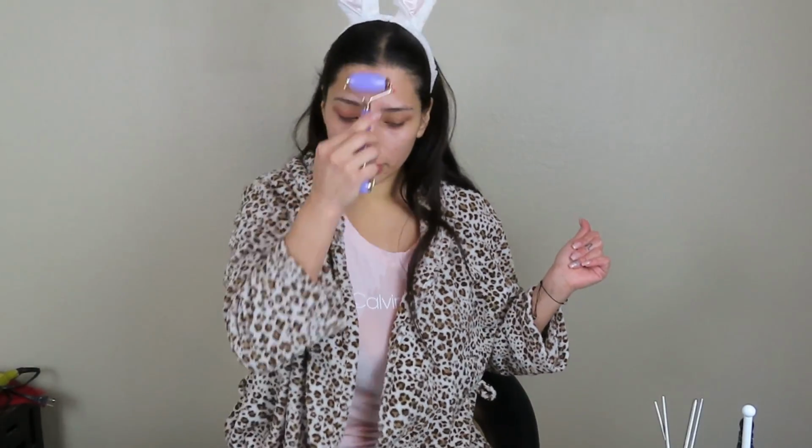And then I also like to go up on my eyebrow bone because oftentimes if you notice in elderly women, the eyebrow bone does get saggy also. So I like to do a little preventative maintenance and get that rolling. I'm going to now roll the forehead up, roll the forehead up. Wrinkles go away.